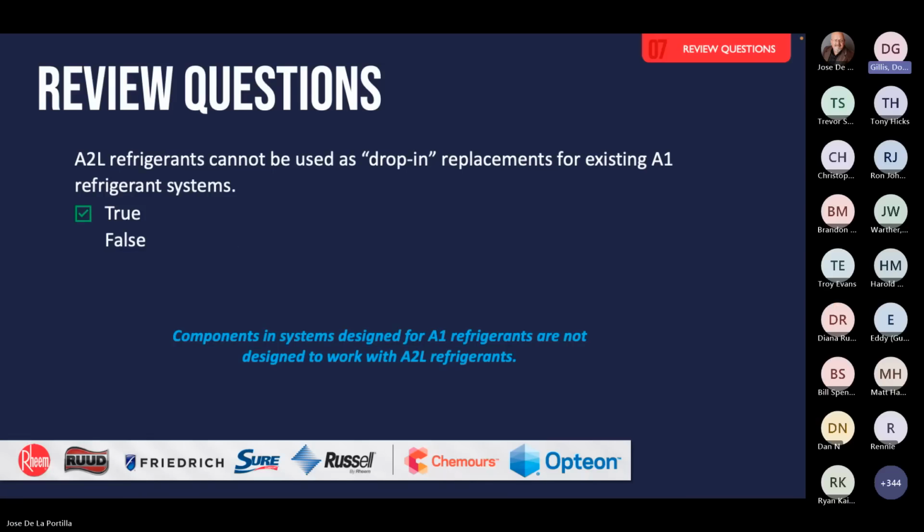Components in the system designed for A1 refrigerants are not designed for A2L refrigerants. First of all, you don't want to mix refrigerant. I kind of cringe, and I think most trainers and technicians do, when we hear about drop-in. There really is no such thing as a drop-in. You're always removing those refrigerants. Back in the day of R22, when we went to MO99 or NU22 or 407C, you always had to take that refrigerant out, clean the system up, and then put the new one in. I know a lot of people don't like that term, but I just want to make sure we're clear on that.